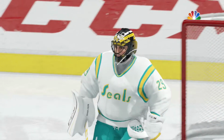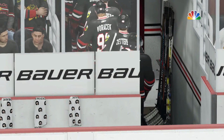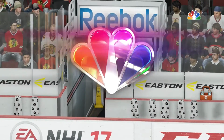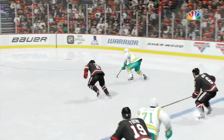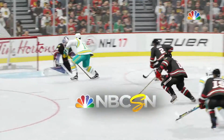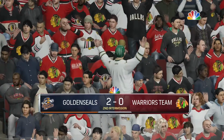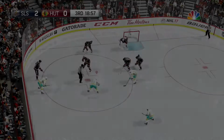We're going to take a bit of a look back at some of the highlights here. But a really, really good, solid hockey game being played. Some hits, lots of passing, some great shooting opportunities. And we take another look at that Patrick Sharp goal. Gets taken out just as he releases the shot. And the Seals are 2-0 up after two.